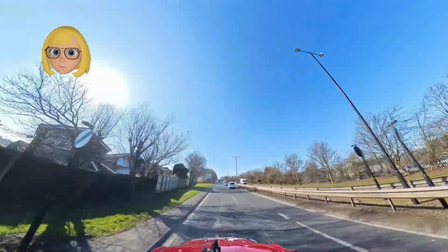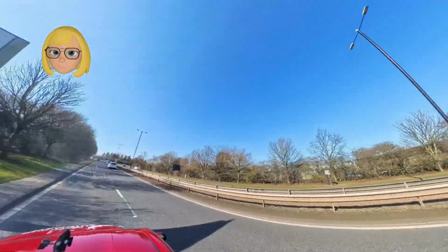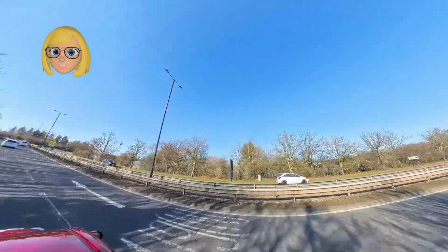Approaching the roundabout in either lane, turn right third exit. You've been given a choice. Given the choice, left is best.